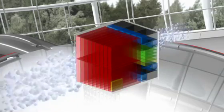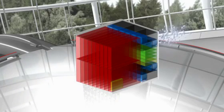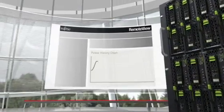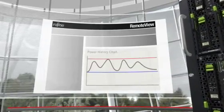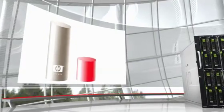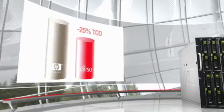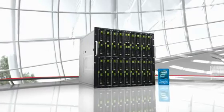We designed an extremely effective housing for passive cooling and added our highly efficient power supplies with over 90% power conversion efficiency. Our sophisticated dynamic power management system, ServerView, ensures that the server's components use only the energy they really need. All of this adds up to an advantage of 25% in energy savings over comparable systems. No system on the market is more energy and cooling efficient. PRIMERGY BX900. The Dynamic Cube.